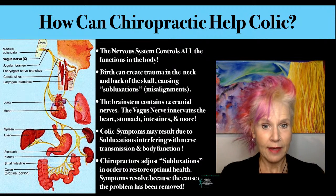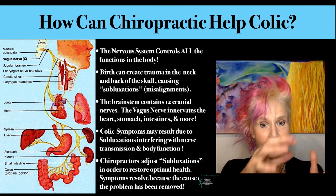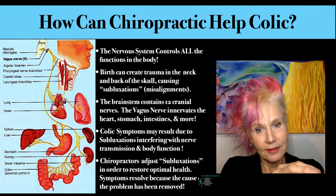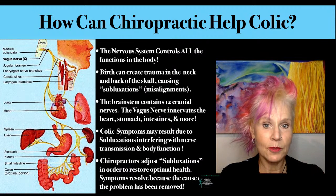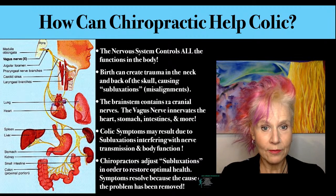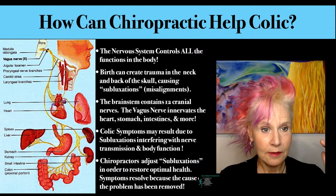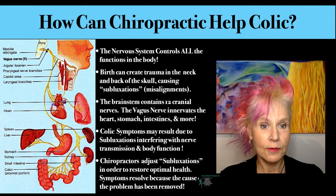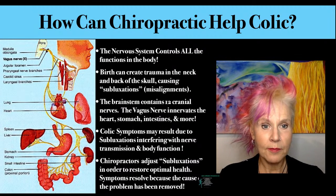Or let's say there's a hands-on intervention with a vaginal birth and the doctor comes in, puts the hands on the baby, and is tractioning on the head. That leaves an opportunity for that first cervical vertebra in the neck to go out of alignment and create a lot of issues, including with the vagus nerve. So this is why our bodies will show us there's something going on here.